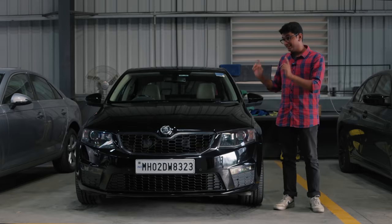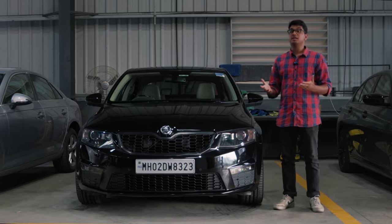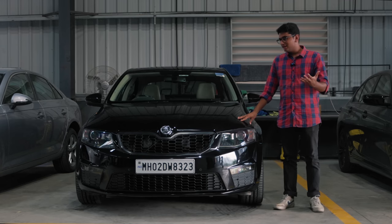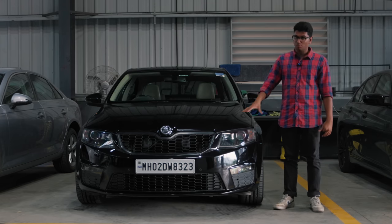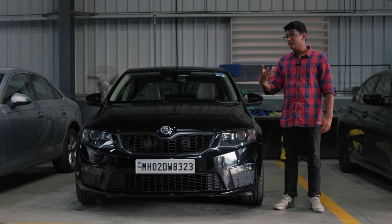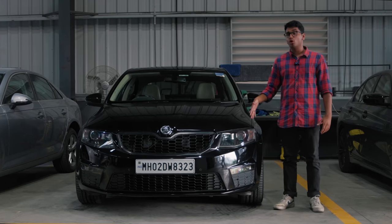All in all, I think that the Octavia 1.8 is a really, really good car, and if you don't have the money for a VRS, you should definitely consider one of these. This video was just an explanation of what you should look out for when you're buying this Octavia 1.8, because this is not the most perfect car in the world. It has quite a lot of flaws, and some of them can really change your decision in buying this car or not. So I just wanted to point them out.